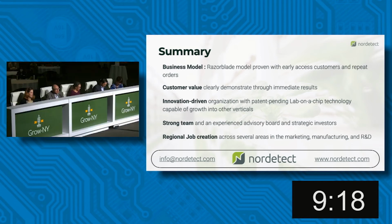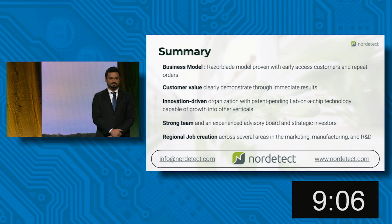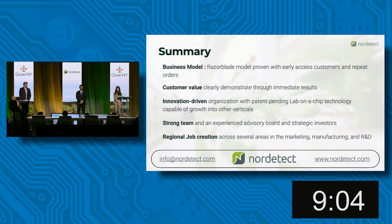Really interesting product you got here, and very intrigued by it. I guess one of my questions is, as you looked at the competitive landscape, who are the big competitors, both here in the U.S. and outside of the U.S.?